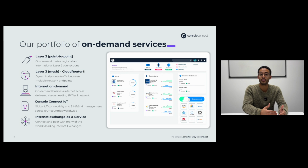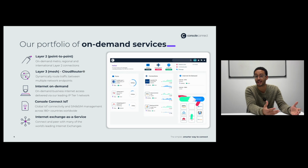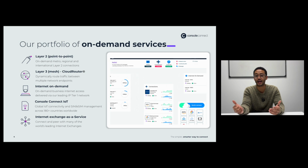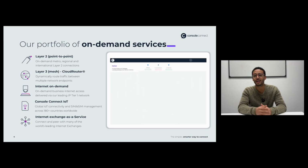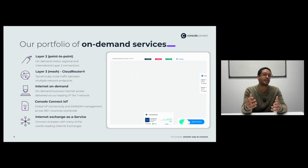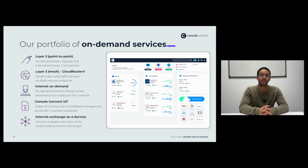That means point to point, so with the possibility through a platform to order access to our network from a data center, if you're in a hybrid cloud scenario, for example, and then build a layer 2 connection into Azure, or from another cloud, meaning layer 3, using our MPLS private VPN network. You can access Internet on Demand services or IoT to be able to connect any device all the way into Azure using private connectivity, or finally even access internet and internet exchange directly from our platform.